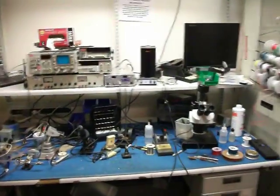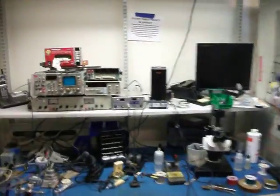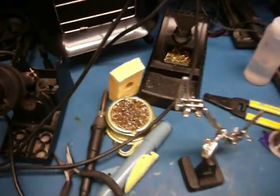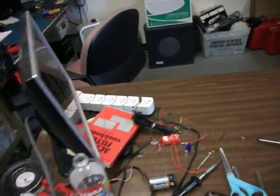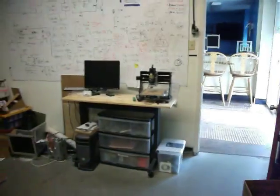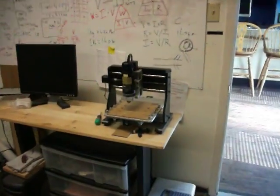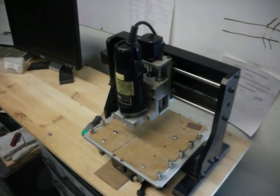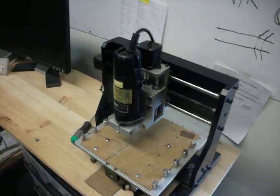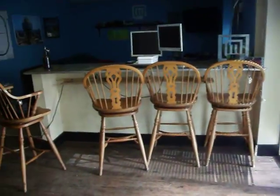We have two soldering stations with all these cool oscilloscopes in between. So you've got all your detritus here. Yeah, microscopes, wicking thread, all that good stuff. And over there is our CNC PCB cutter. So if you want to make a custom printed circuit board, this is the machine to do it. I do not know how this works, but I do know that folks do. So if you want to come to the space and ask, you can learn. Moving on.